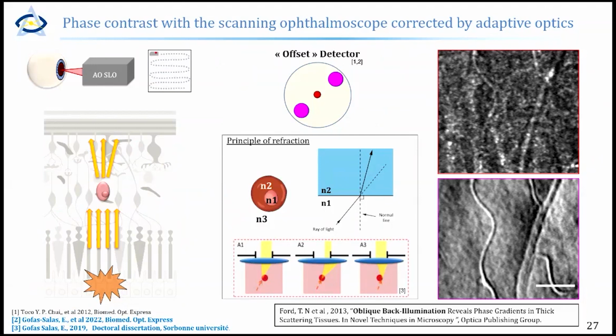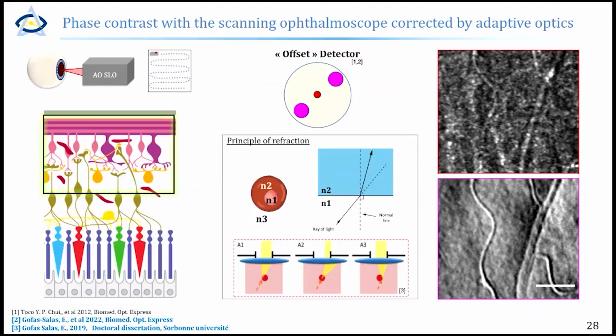So these, we didn't invent anything. These are techniques that are highly developed in the microscopy field. We just wanted to adapt it to in vivo imaging. So we still needed to improve this imaging because we can guess them, but it's hard to really segment or see them correctly.